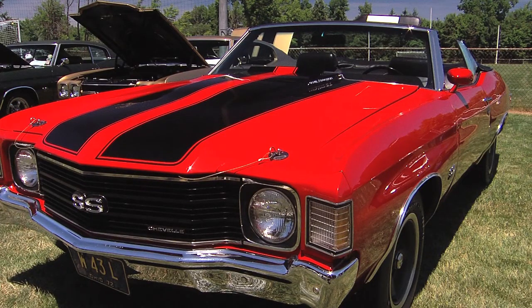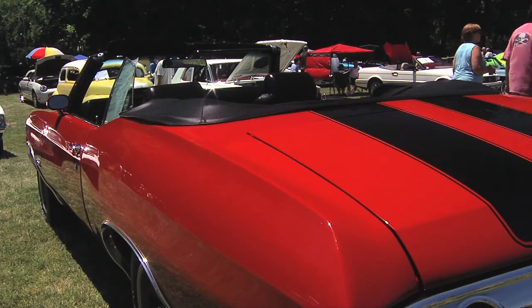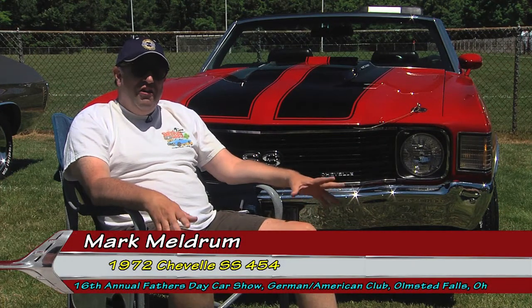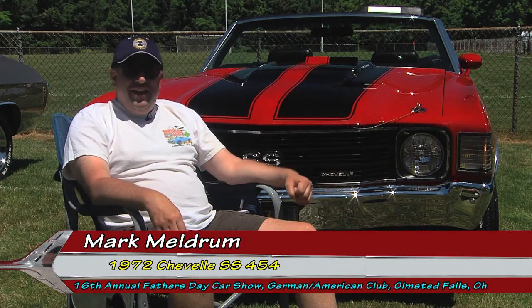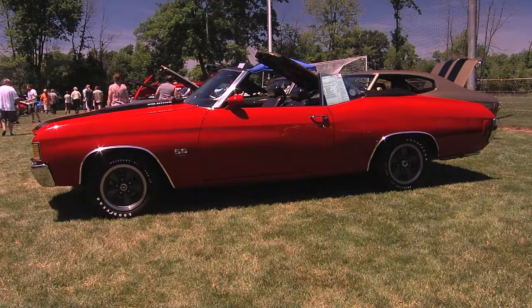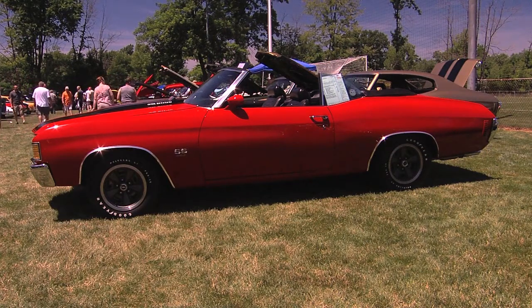Well, I've had this '72 Chevelle SS for the last 20 years. I got it in 1994. It came from Winterset, Iowa, owned by James Rogers. This was the last car that he bought before his wife became pregnant, and they traded this car in on a 4-door Pontiac Tempest. Oh my God. So this was the last muscle car that James owned.